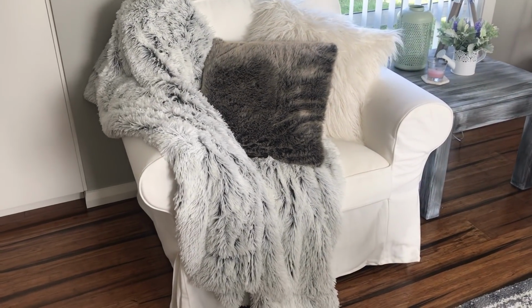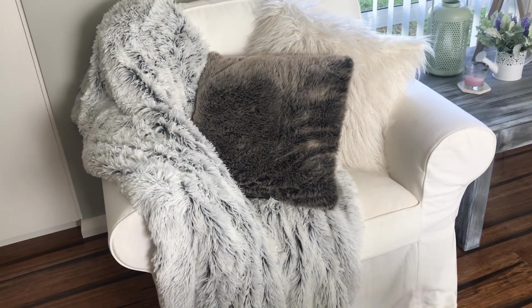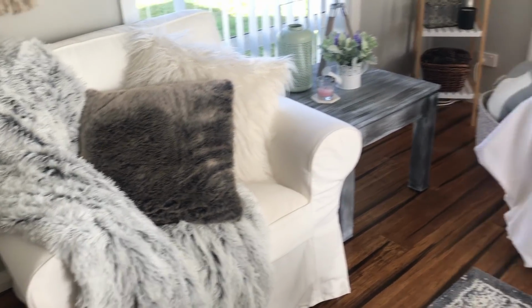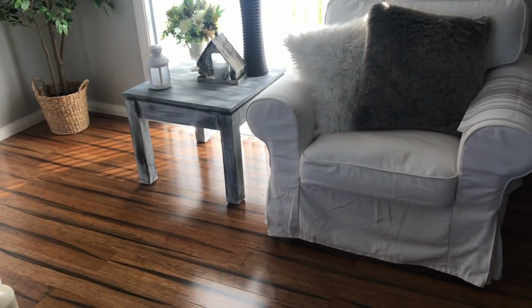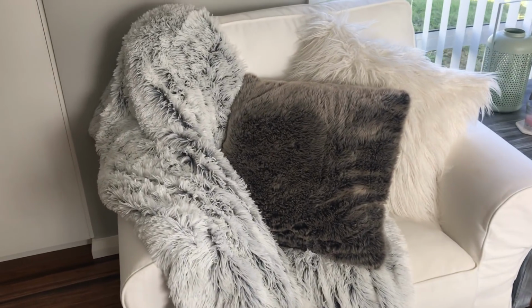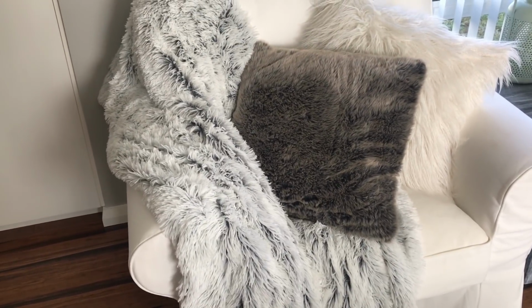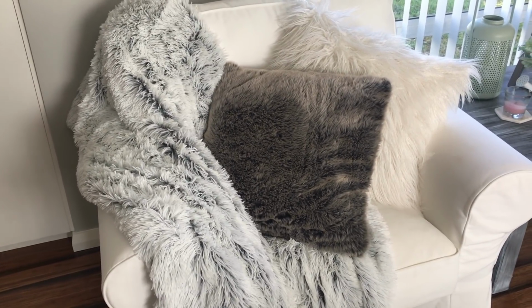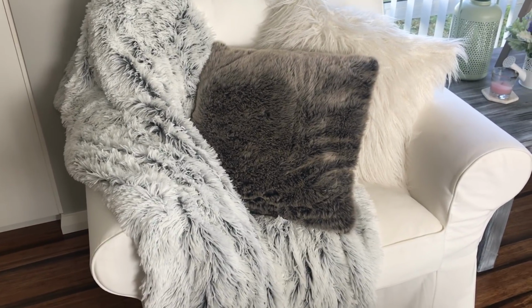Okay, so on this side we have my lounge, which is an IKEA lounge from the Erktorp range. I've got 2 single seaters and the 3-seater in the middle, and the other single seater is on that side. On that we have a throw rug from the Reject Shop, and they're still available. I think that was about $20, maybe between 18 and 25. I got a couple, and a couple of them were 18 and a couple were 25, so I'm pretty sure that was an $18 one.